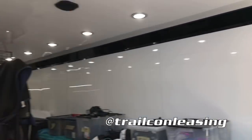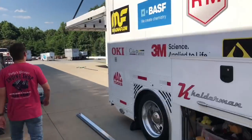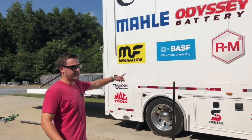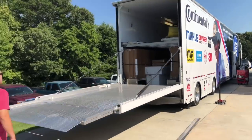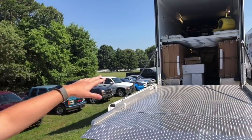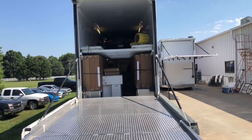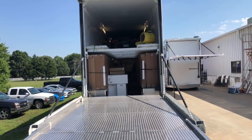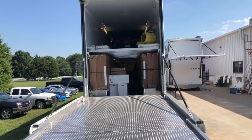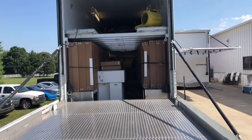Let's head around the back here, Will. Here's a good shot of trailer one, trailer two. So what you've got in here is basically our entire inventory of strut bars, rear bars, subframe connectors, Magnum Flow exhaust, Barton shifters, HEMI catch cans, fuel pumps, you name it. We're bringing it all, ready to sell.